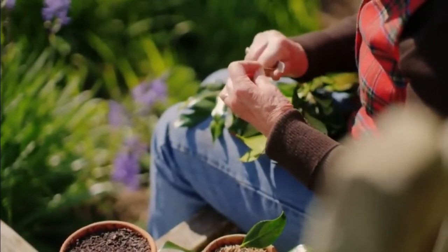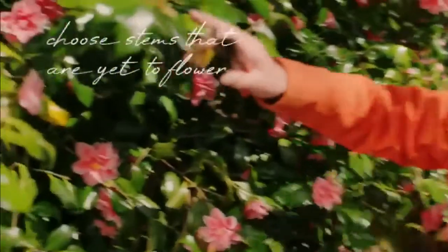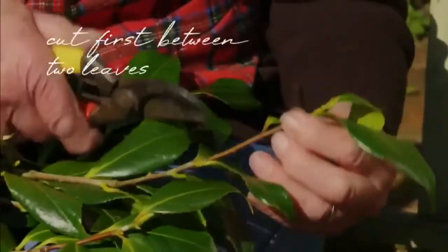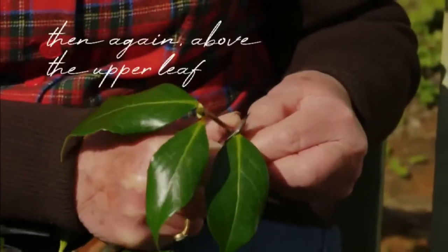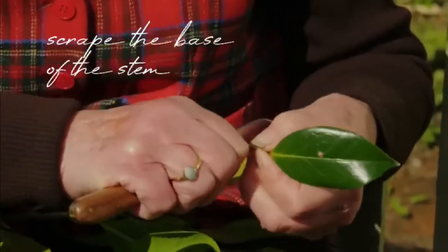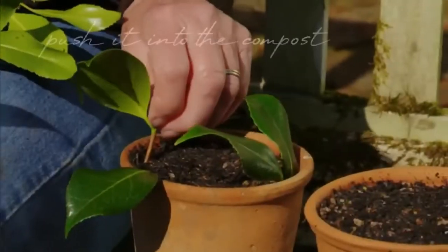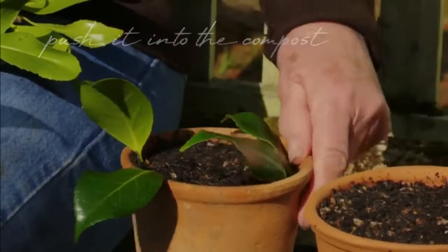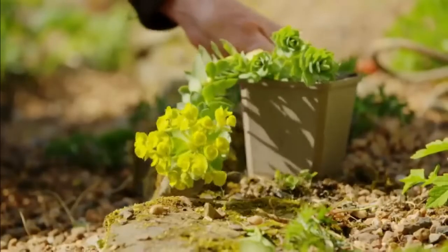And if you'd like to give this cutting method a whirl, here are a few things to remember. Choose stems that are yet to flower. Cut first between two leaves, and then again just above the upper leaf. Scrape the base of the stem with a sharp knife. Then push into the compost. Add grit and water well. Next, I'll be adding a very intriguing euphorbia to the garden.